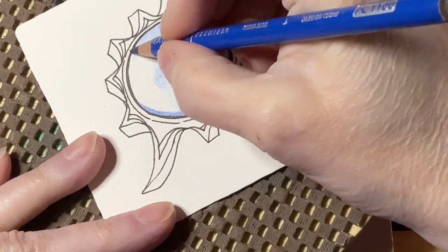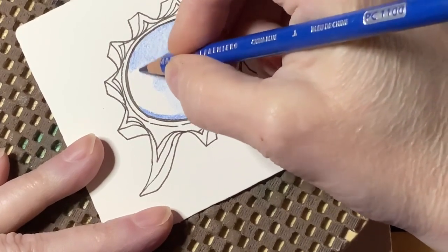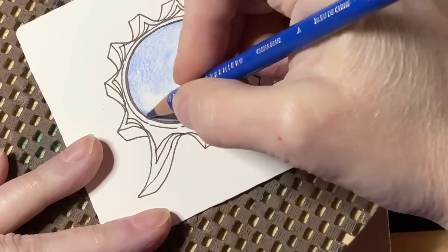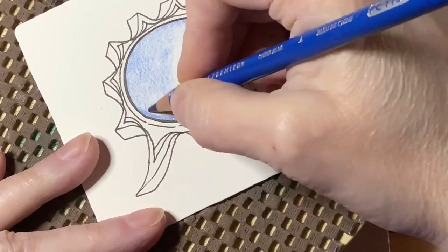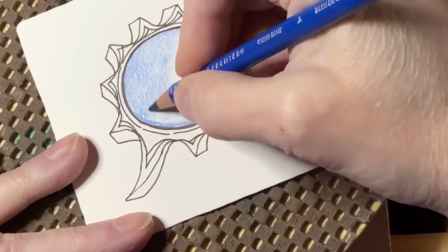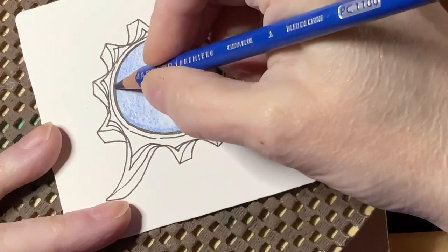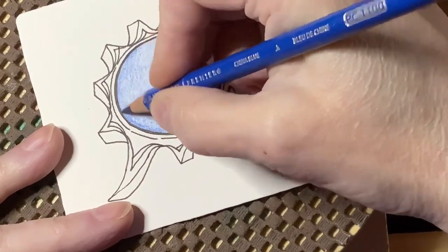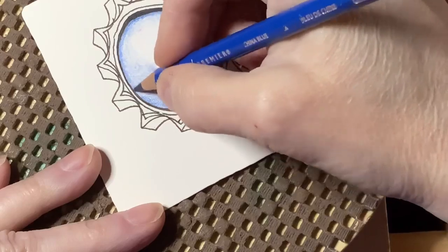Okay, now we're going to bring this China blue all the way down here, and cover this entire section with this nice, pretty, bright blue. It doesn't look like much, but it will. Okay, so we'll have something that looks sort of like this.